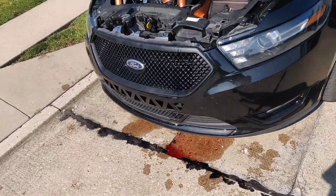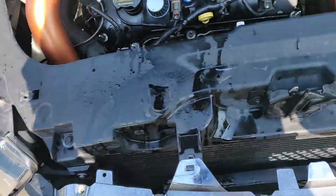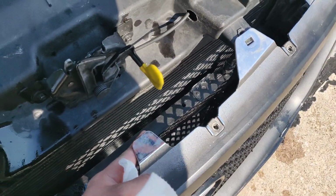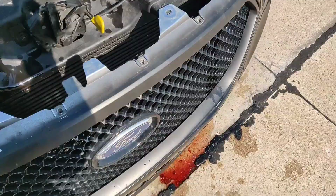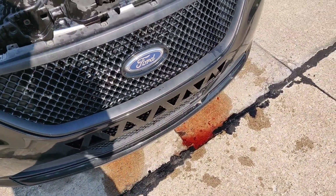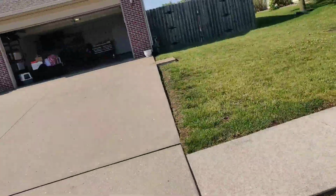I'm seriously beyond done with this car. It's literally gonna get parted out. So, cooler broken. Have to hook up the original one. Transmission fluid everywhere. I mean, it's absolutely everywhere. I'm gonna pull it into the garage. It's gonna get even more everywhere because it's completely soaking everything.